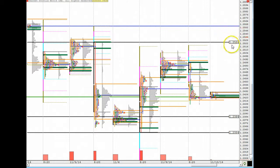Same thing above. If the market or price enters 1.2524 and it cannot break on the upside and rejects back below 1.2524, this could become a short using the point of control out there, the blue line above it, as stop, and targeting the other side of the rotation, which will be 1.2384. This rotation inside these two parameters will continue until the market decides to break one way or another.